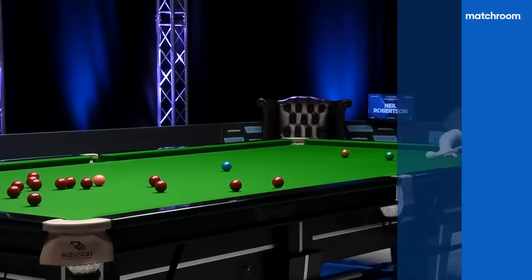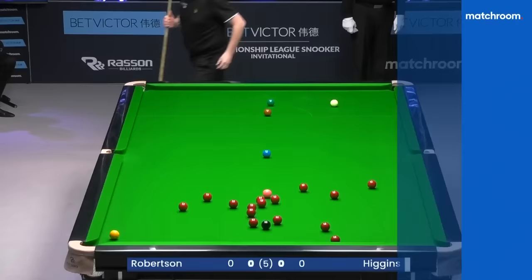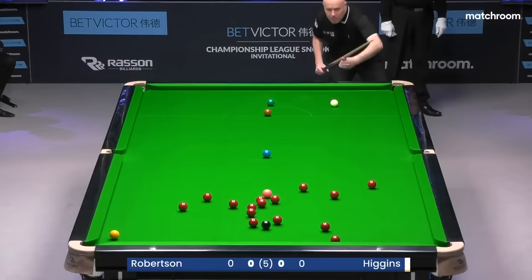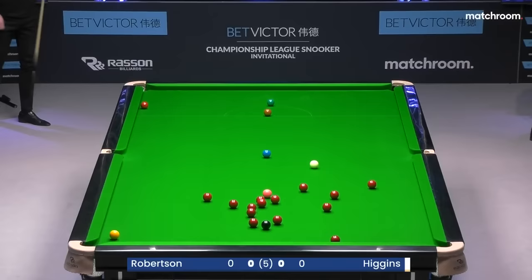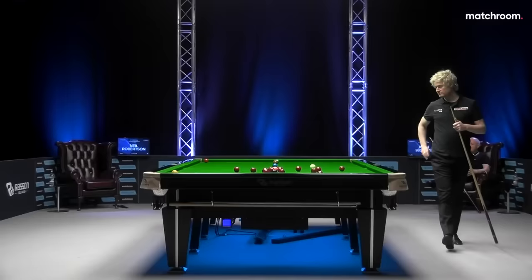Yeah, when John Higgins won the world title back in 1998, his bridge hand was way back from the cue ball. He's moved it considerably closer over the years. Commits the first potentially costly error in this frame.